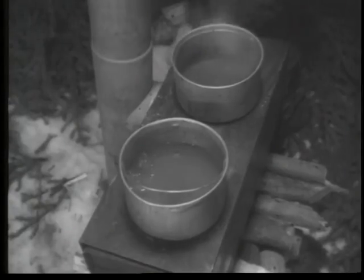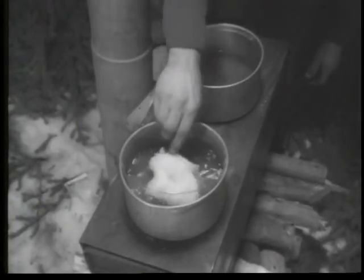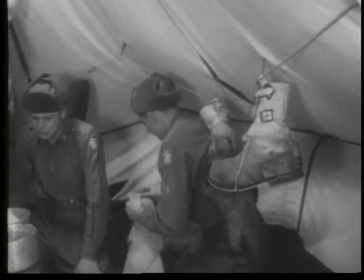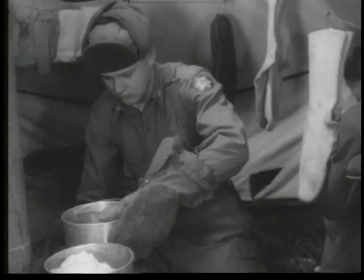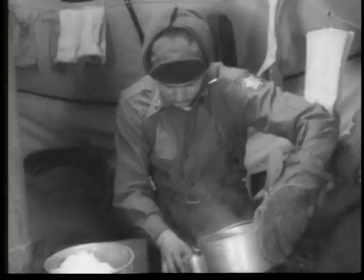It's slow work and is done only when natural water is not handy under the frozen surface of streams or lakes. Ice is used if available. One set of dry clothing is always held in reserve. Boil water for 1 minute or use purification tablets.